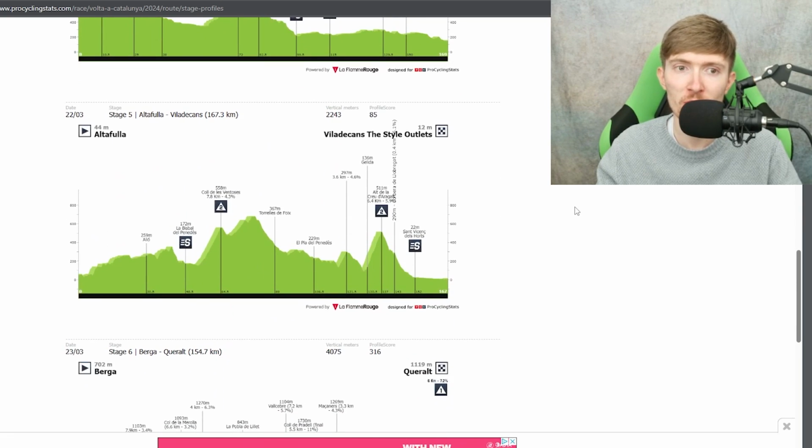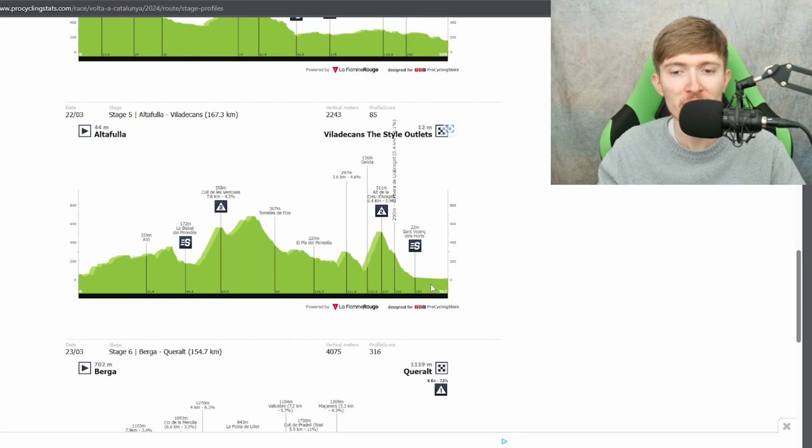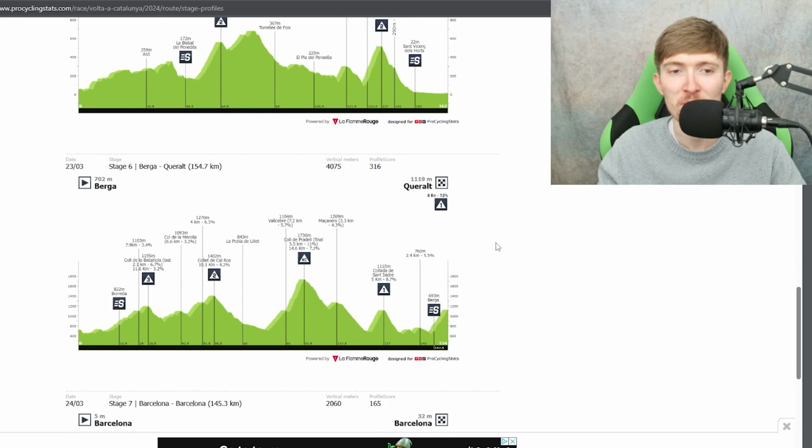Stage 4 is the most certain pure sprint that we've got in this race for the pure sprinters who do come here, of which there aren't many. Stage 5 I think could be a breakaway or it could be another sprint. The downhill finish does favour the breakaway for sure, but I think there's probably quite a few teams who'll be interested in keeping this as a sprint.